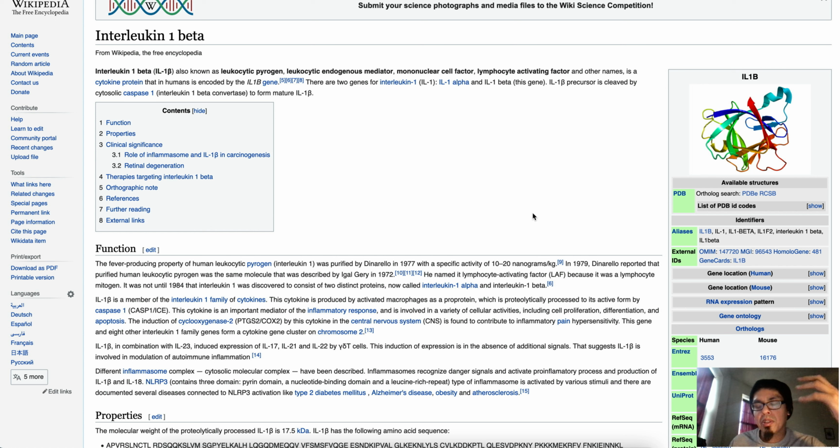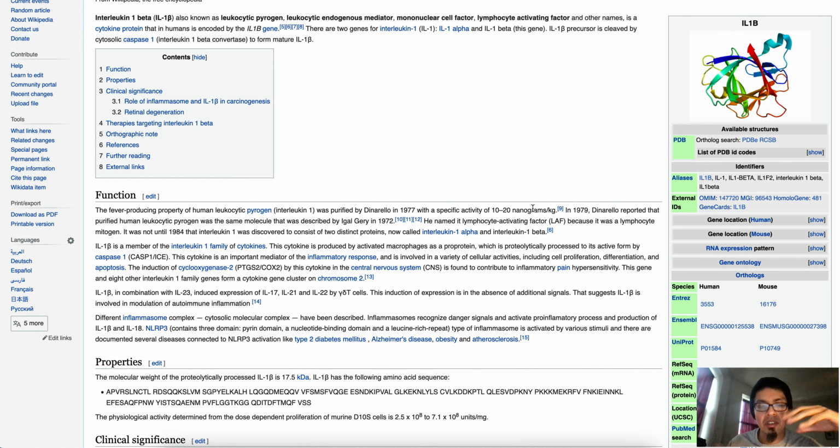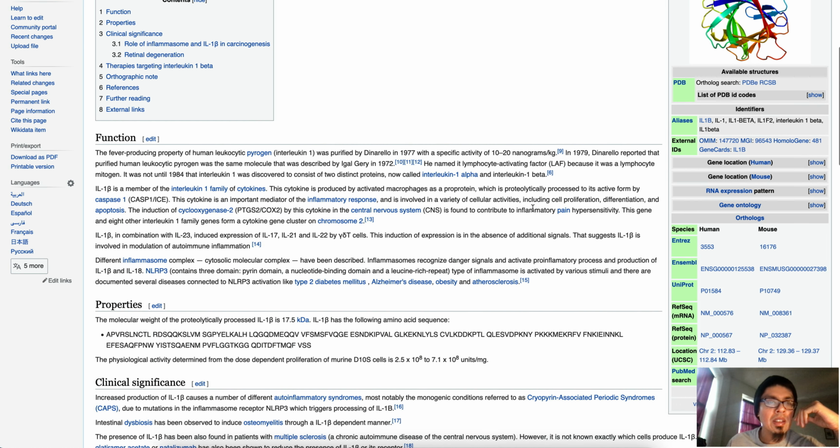Temperatures increase faster, and then fever detectors in your body, or fever initiators, react to that new temperature point. So it happens in your brain, but it's interesting because it affects your entire body that way, which makes sense. The fever-producing property of human leukocytic pyrogen interleukin-1 was purified in 1977 at an activity of 10 to 20 nanograms. So it's actually pretty recent that this was detected.